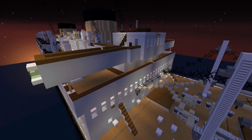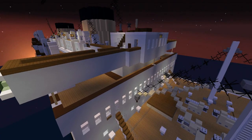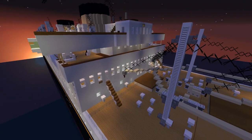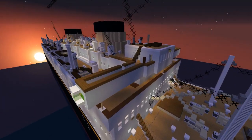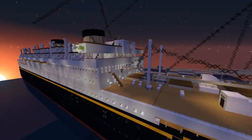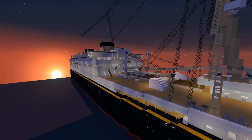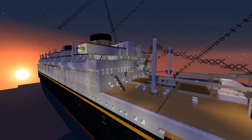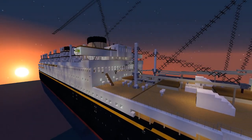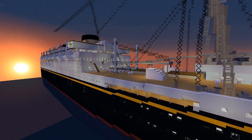If you compare this with the Georgic or with other liners of the 30s, they have a more round, more aerodynamic superstructure. And the Britannic is very flat. It's kind of weird to watch. But it's also reminding me of these classic White Star liners like the Big Four, which were also quite blocky in their appearance. Perfect ships to be built in Minecraft, because Harland and Wolff had a real talent for building these ships in a way that makes them look a bit like boxes.